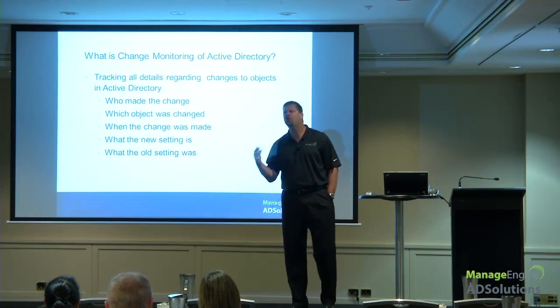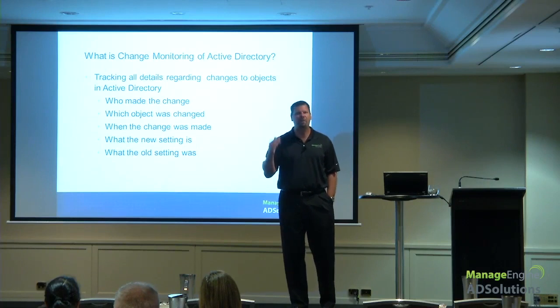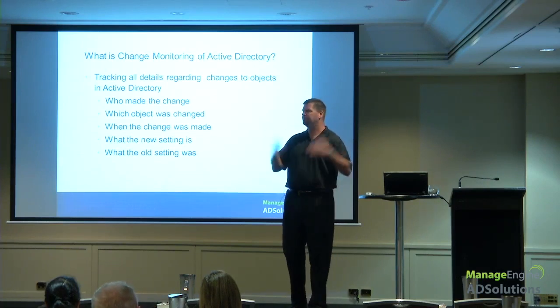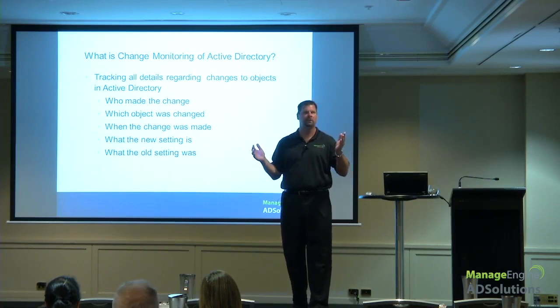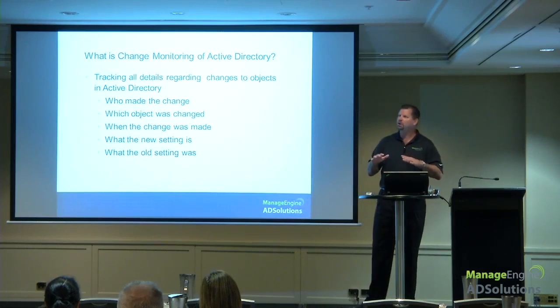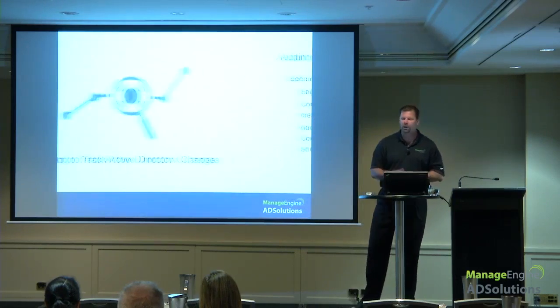They have hundreds of domain administrators. That means that any person at any one time can go into Active Directory and make a modification. No one else may know about that. So these are things that occur that we want to track. We want to make sure that we're monitoring this information. So how do we do this?